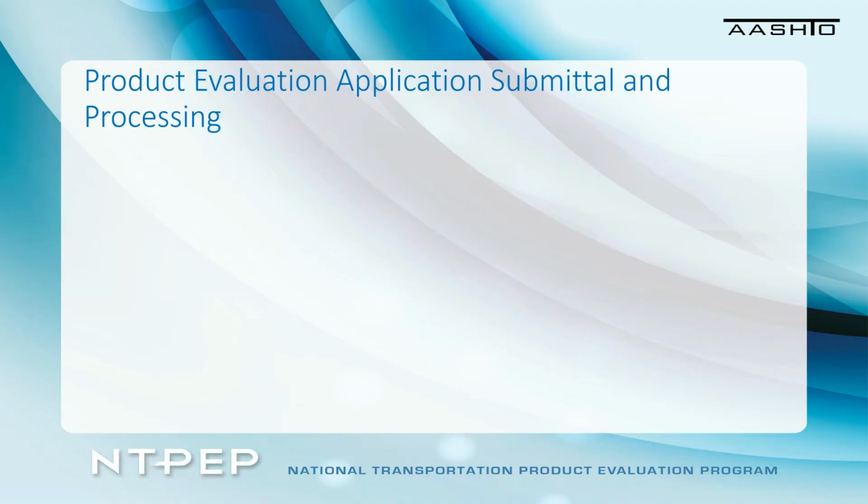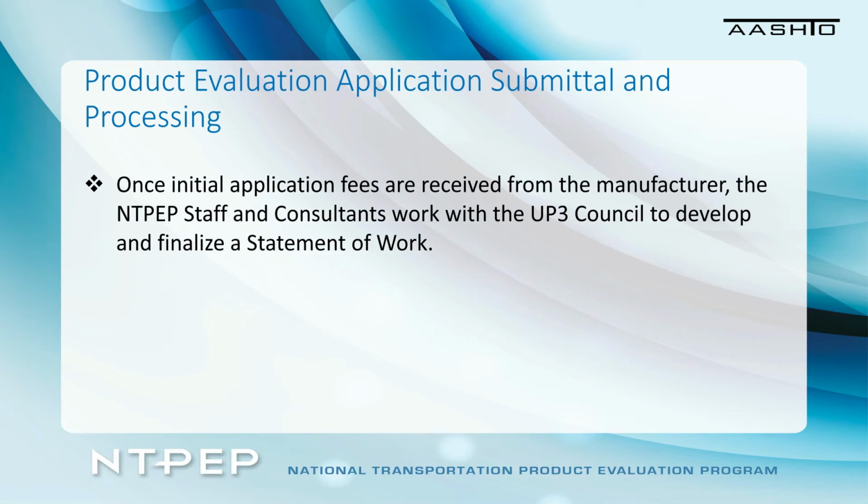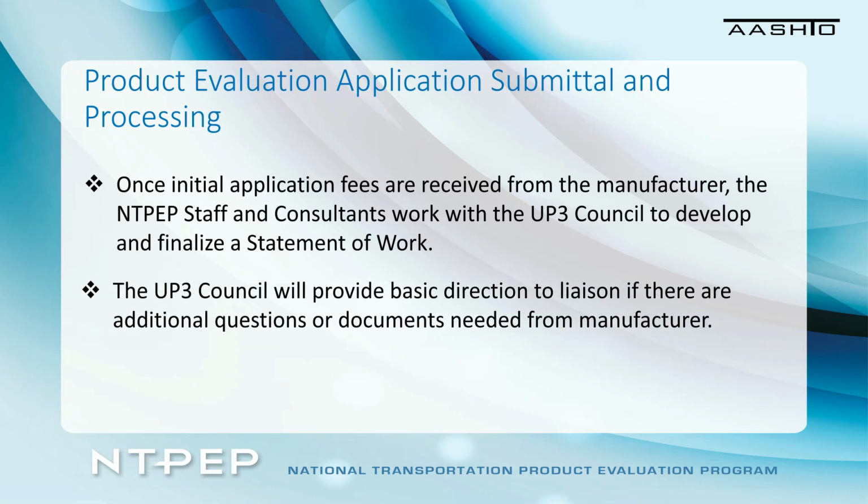As an overview of the product evaluation application submittal and processing, once initial application fees are received from the manufacturer, the NTPEP staff and consultants work with the UP3 Council to develop and finalize a statement of work. Additionally, the UP3 Council will provide basic direction to the liaison if there are additional questions or documents needed from the manufacturer.